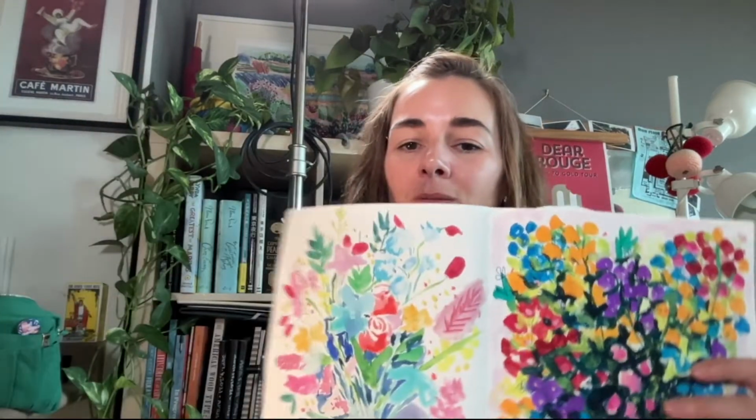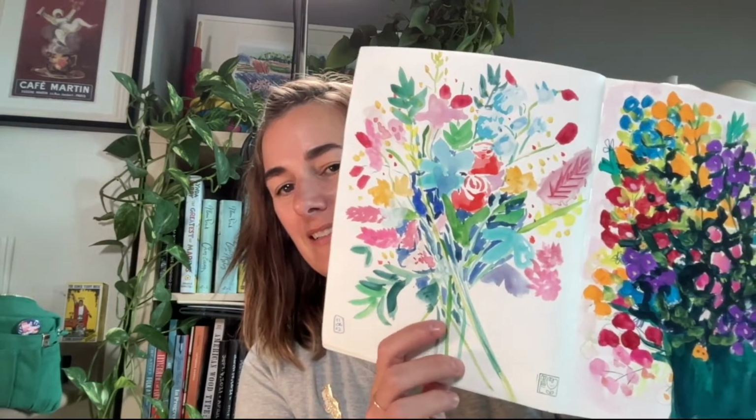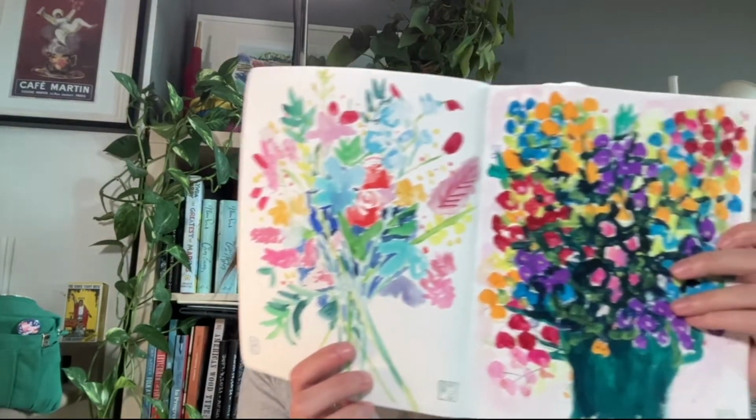Oh, I'm gonna skip past these ones, but this is a fun, colorful page right here. I like that. I like these flowers. Not so much on the other side. That one, if I could rip pages out of my sketchbook, which I am not allowed to do, I would rip that one out.